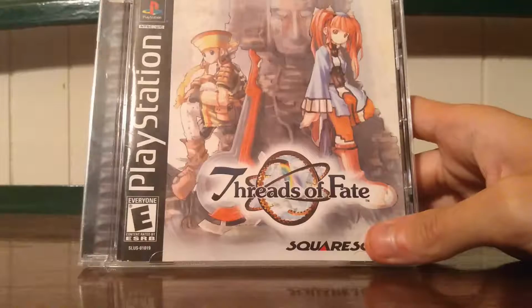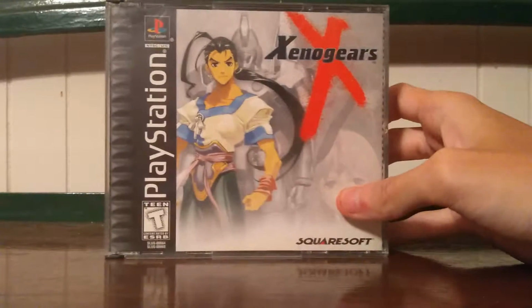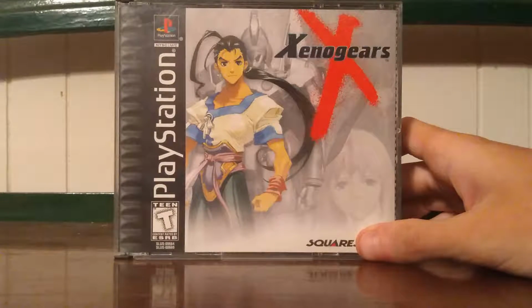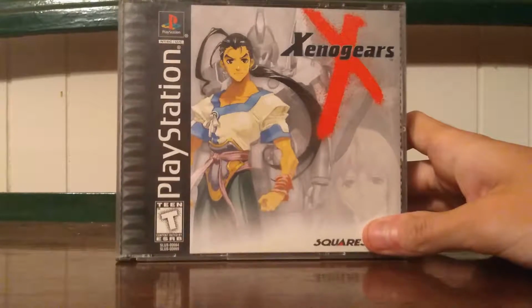I'm definitely anticipating getting the chance to really play this game because I have been wanting to do so for quite some time. Next up is the excellent Xenogears. Now, unfortunately for me, this is one of the few games in my entire collection that was pre-ordered. As I said, I have only 9 pre-ordered PlayStation games.